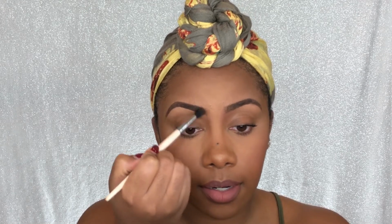Since I did do this out of order for my normal face, I am gonna go in and fix my nose contour. I like to bring my contour up to my brow. What I mean by that is, instead of leaving this blank light space right here, I like to blend that out with some powder. You guys saw the difference? And do the same to the other side.